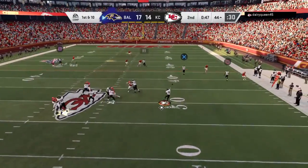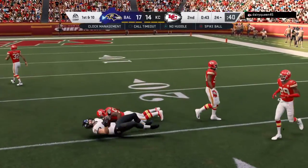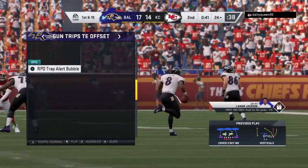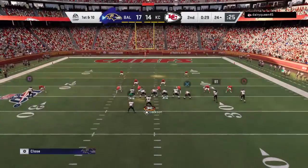Throwing on first down, it's Jackson. That's into the hands of the tight end, Boyle. And he goes down, but not before getting this inside the 25. An excellent pickup of 20 yards.